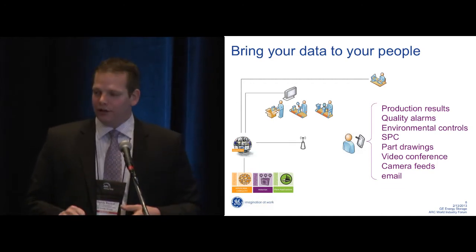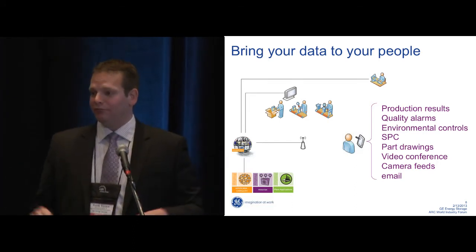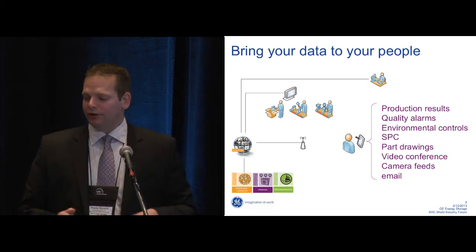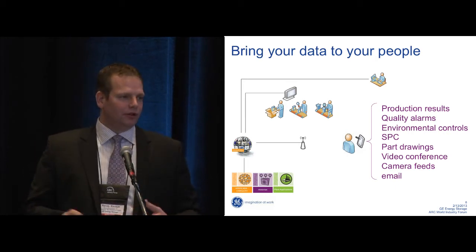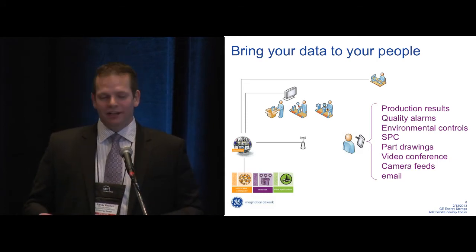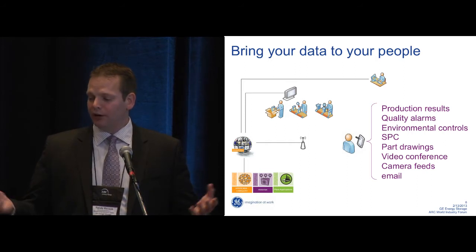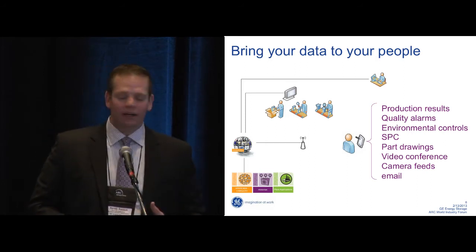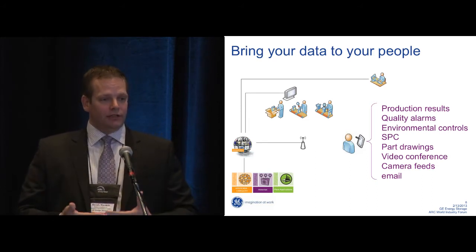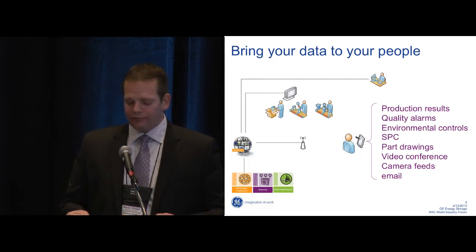And so we implemented a mobility solution to give them a mobile device, to be able to ask questions of the data and present that right in front of them. Of course, all this is available in the office for the executives, but again, we want to drive those people down to the floor. So we've got our production results, quality alarms, SPC, some of these things you see listed there, available on our mobile devices out on the floor.